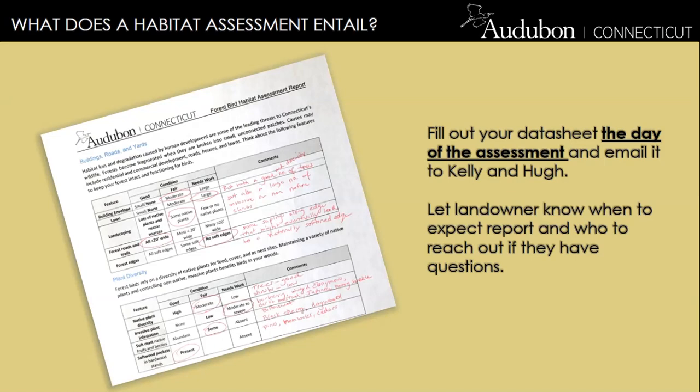And then, one thing is, if you do have a camera and when you're out on the assessment, you're taking pictures, those will be great for the report, but also feel free to share those with the landowner. If you happen to have gotten a picture of that scarlet tanager and can get that to the landowner, that will just make their day. So that's just something that you can share with them.